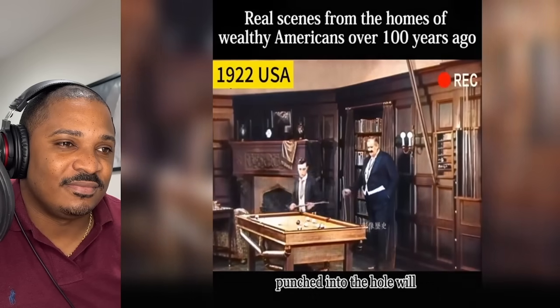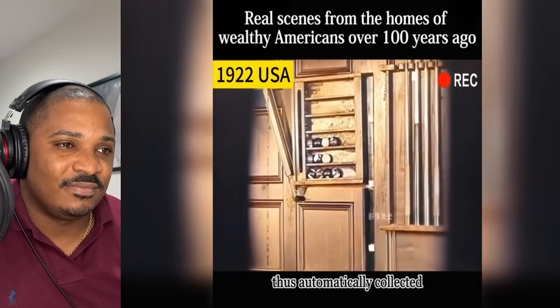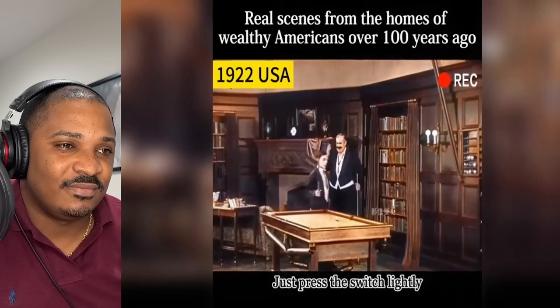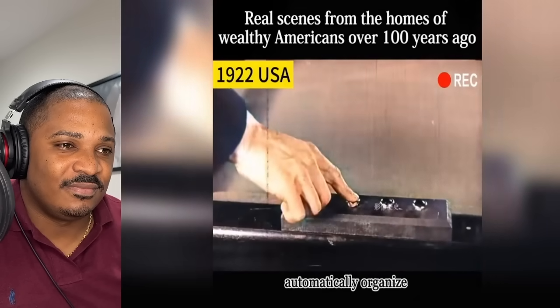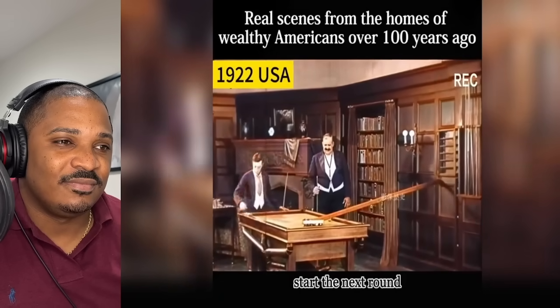The billiard balls that have been punched into the hole will travel up a pipeline on their own, thus automatically collected. And when the game is over, just press the switch lightly, the telescopic rod will automatically organize the billiard balls into a triangle shape. This allows you to quickly start the next round.